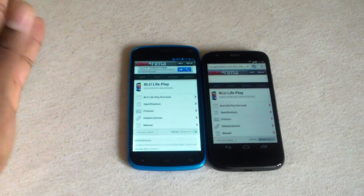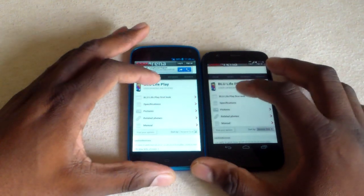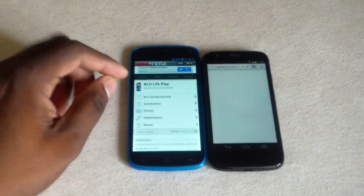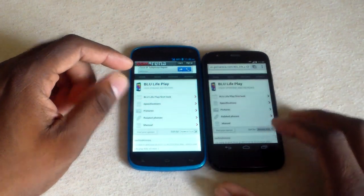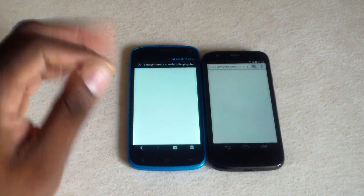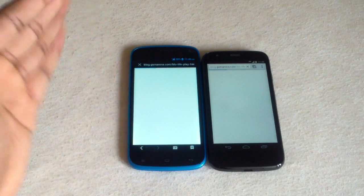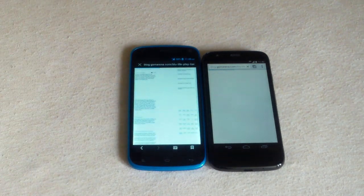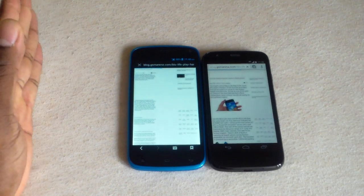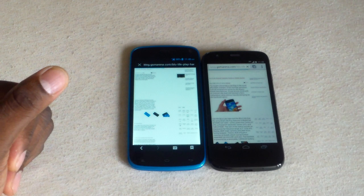But the Life Play finished that time, so I'm going to stop this and click on a link here at the top. Oh, I guess it opened it in a separate window here. We don't want to do that. Let's go. The touch sensitiveness of the Moto G is very sensitive, and the Blue Light Play isn't as sensitive when touching it. But I was able to get them first that time. So this is loading in the full blog, and you can see how it's rendering on both devices.